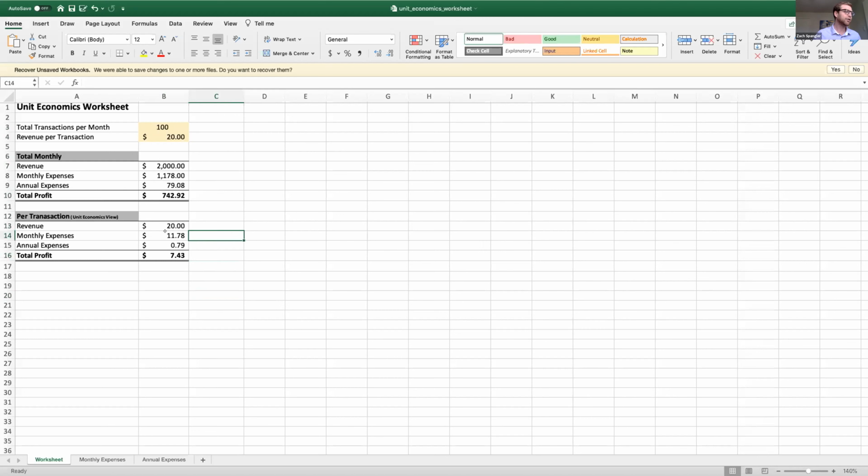My monthly expenses make up $11.78 out of that. So I'm now taking out $11.78 of that $20 for all those 100 sales I'm making to cover my monthly expenses. And then my annual expenses drop to only 79 cents per transaction. So what that's telling me is now I'm making $7.43 for every time someone pays this $20 per month.